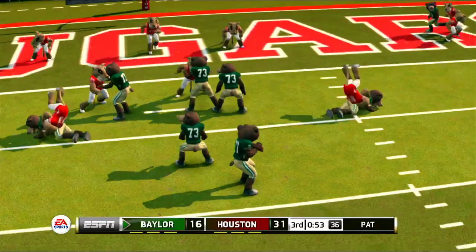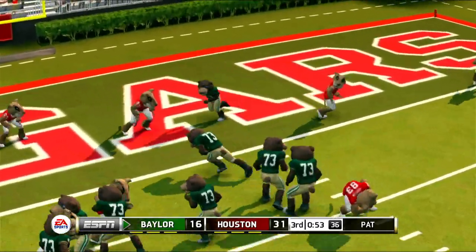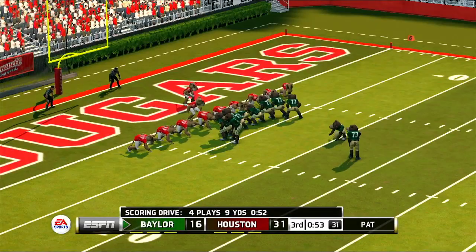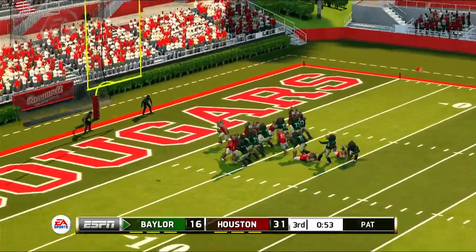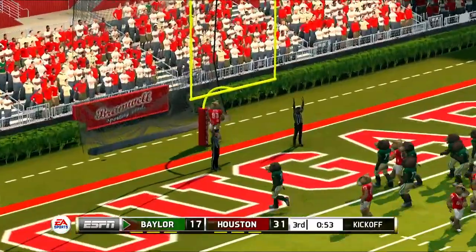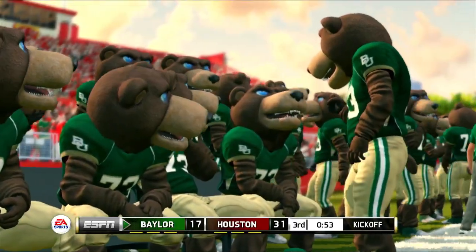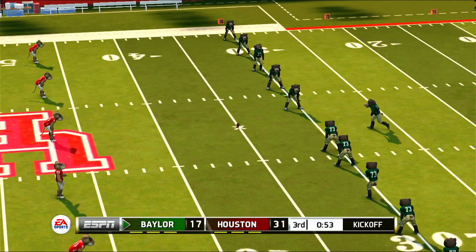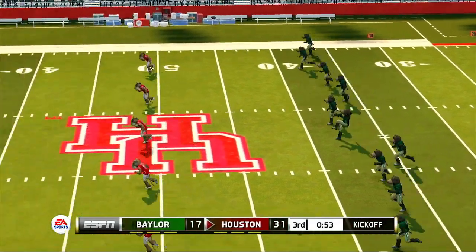He got the defense on their heels, and he just waltzed in for the touchdown. Brad, great job of improvising by the quarterback there, showing pass, breaking down the defense, and then going in for the touchdown. He makes the PAT. A 4-play, 11-yard drive, and it results in a touchdown.